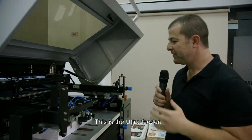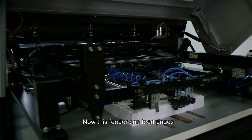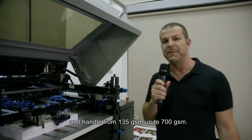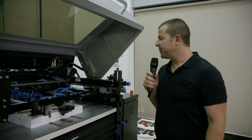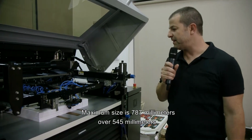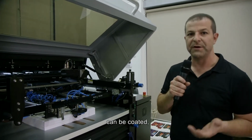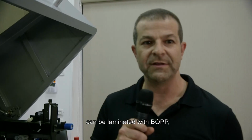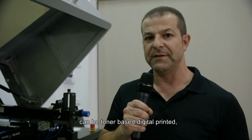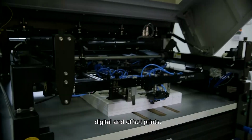This is the Ultra feeder. Now, this feeder can feed pages and handle from 135 GSM up to 700 GSM. Maximum size is 787 millimeters over 545 millimeters. Different substrate, paper can be plastic, can be coated, can be laminated with BOPP, can be toner-based, digital printed, and other, of course, digital and offset prints.